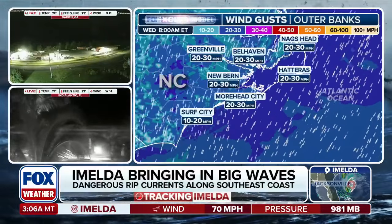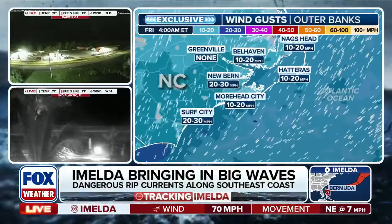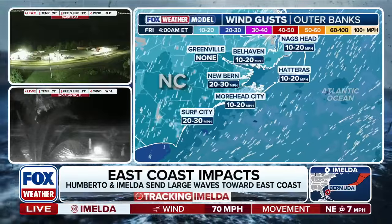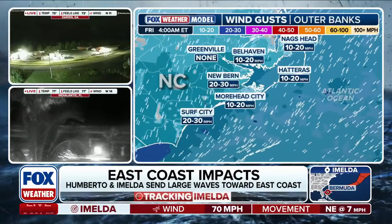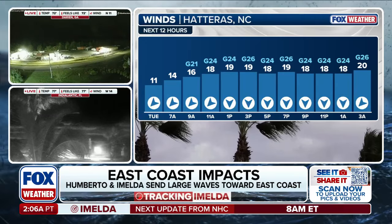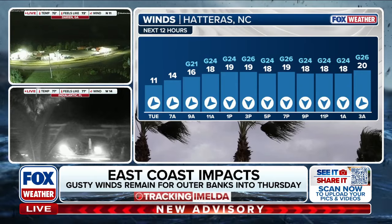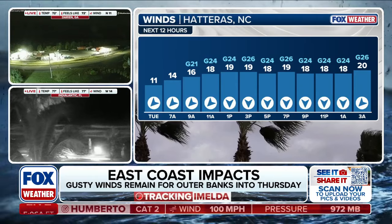So that's something we've got to watch closely, especially with so many people out and about, a lot of blowing sand. You've got the potential for some possible power outages. So watch for this closely. We'll watch this with you as well. Hatteras, by the way, when you take a look at the winds, consistently coming in at about 15 to 20 miles per hour, gusting 25 to 30 miles per hour.